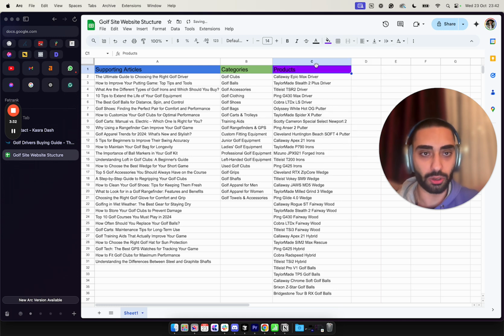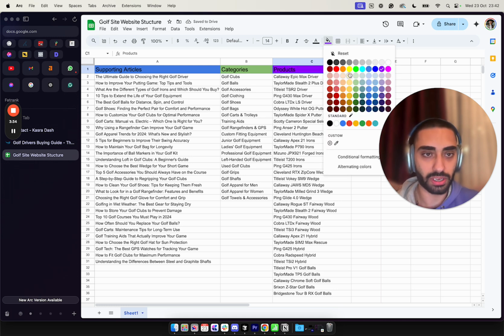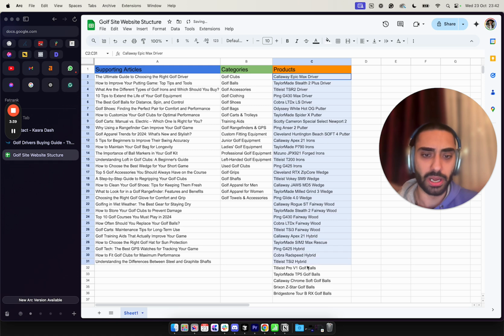And then last but not least, we actually have got products. I'll make that a better color. We'll go with orange, right? And these are literally just the products. So you've got your product pages, you've got your category pages, and you've got your supporting articles.